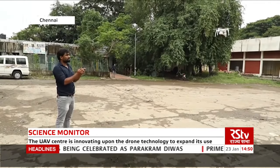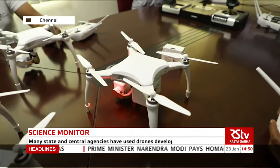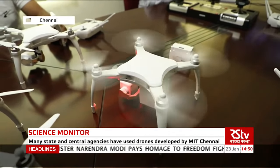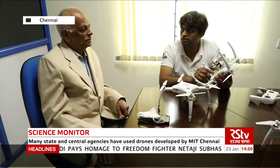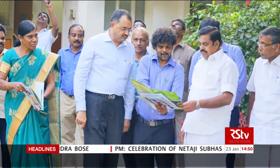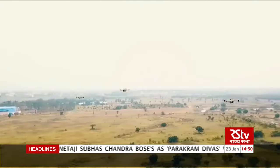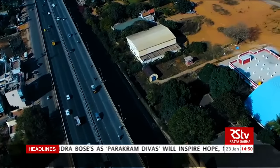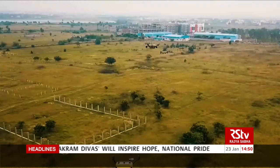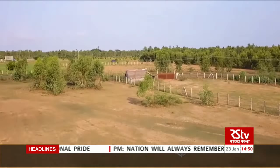The aim of the center is to provide better facilities to the students for research and training in the field of UAV technology. The center is innovating upon the drone technology to expand its use in various sectors and to make India self-reliant in the field of UAV technology. The drones developed by the center have been used by many state and central agencies for applications in the field of defense, agriculture, and many others.